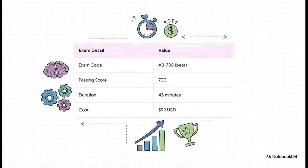Okay, let's get down to the nitty-gritty details. The beta exam code is AB-730. You've got 45 minutes to get it done, and you need a score of 700 to pass. And the cost? A pretty reasonable $99. They've really made this accessible.